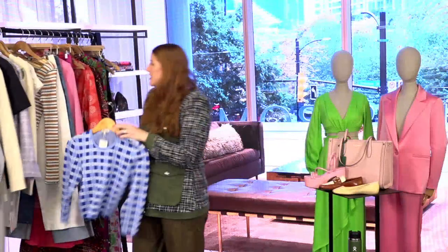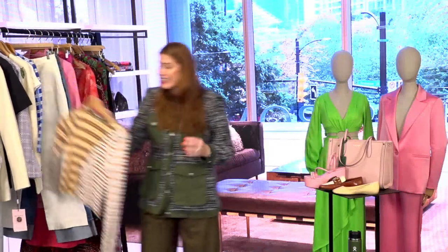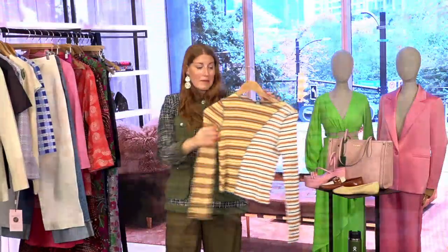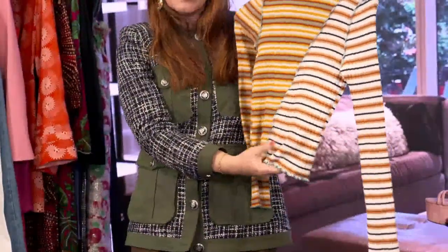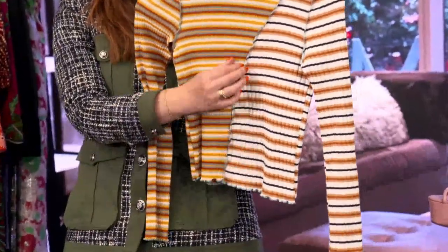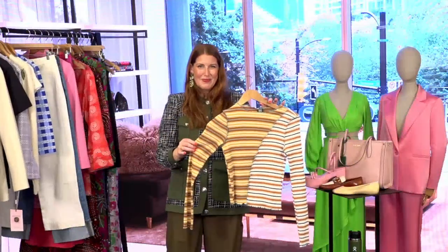Also in the vein of updating classic prints and patterns, love this one from BDG, the Urban Outfitters brand. Again, you're getting the mixed prints, the mixed knit rib as well. So there's differentiation there through that overt seam. So really fun, just a throw-on item.